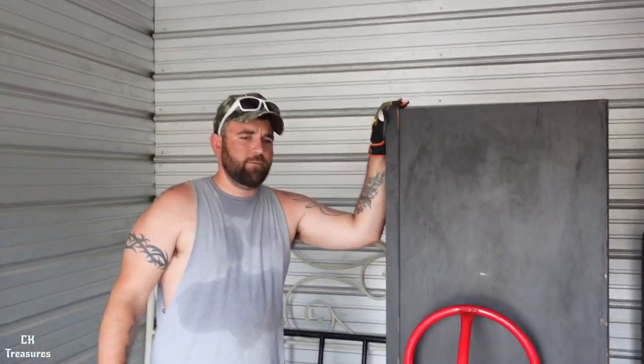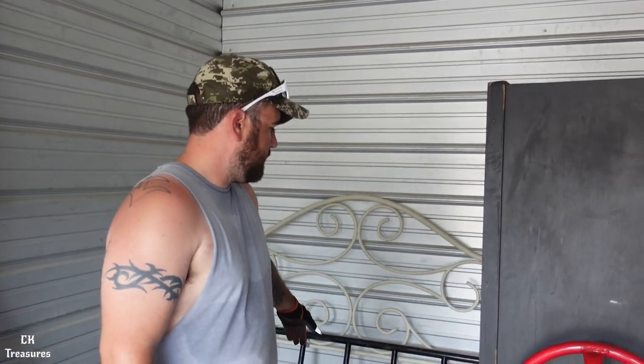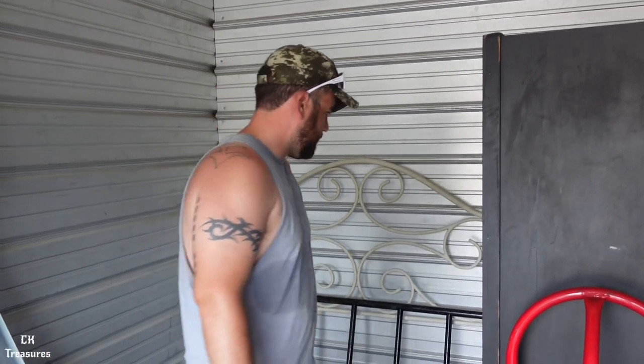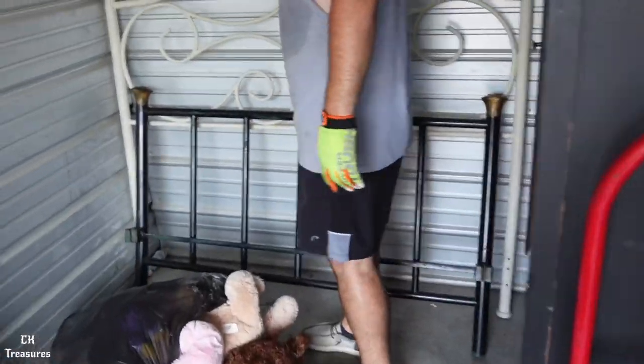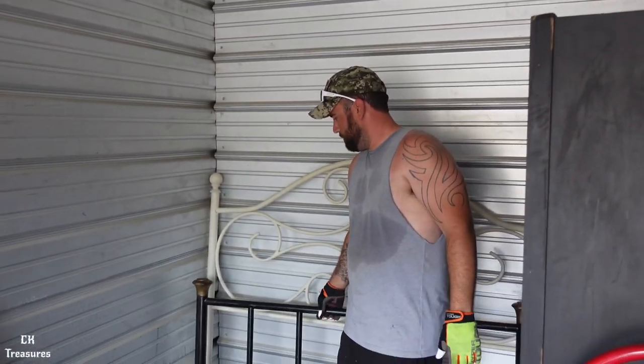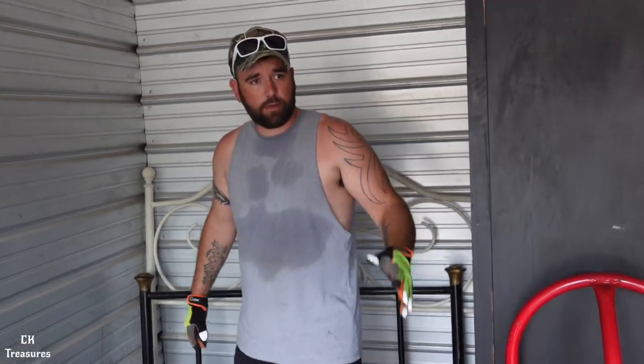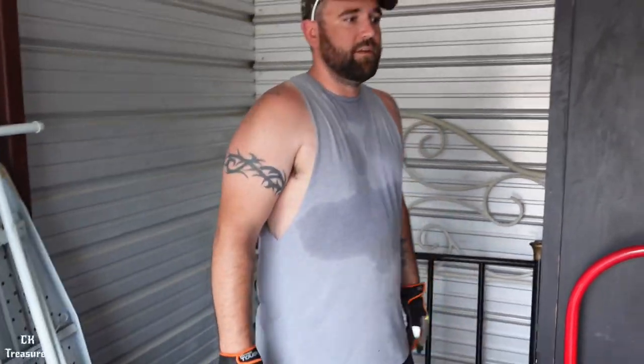Alrighty, y'all. So, we hadn't really gone through any of the boxes. It's just too hot. But from what I can tell so far, we're already in the profit. We got the iron footboard here. I mean, it is solid, y'all. Heavy iron whole bed. Footboard, we got the headboard, we got the rails right under. So I mean, that's $150.